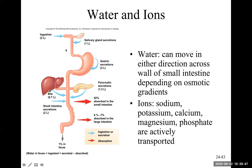I wouldn't ask you direct numbers, but it's crazy how much liquid we have in our GI tract. Through ingestion, at least 2 liters a day. Then 1 liter of saliva, so far that's 3 liters. 2 liters of gastric secretion, 5 liters of secretions already, right? When you look at your bottle of Dasani, a 16 ounce bottle, that's half a liter. So at this point, we have 4 bottles you've ingested, then an extra 2 bottles from salivary gland secretion, extra 4 bottles from the gastric secretion. That's 10 bottles of Dasani, right?